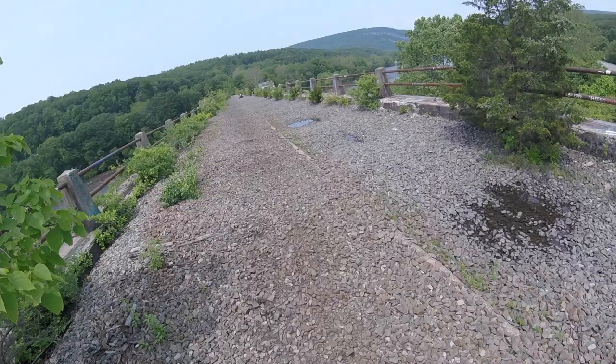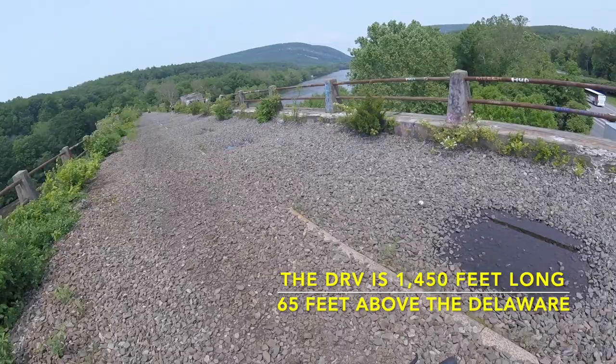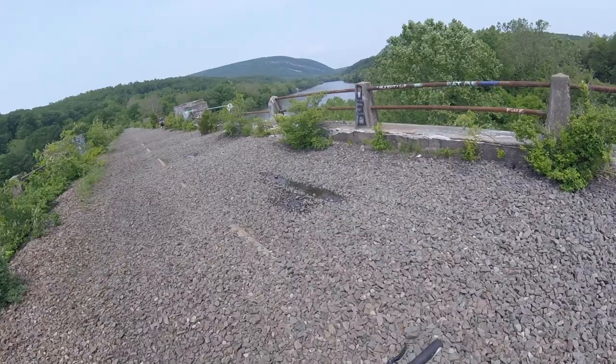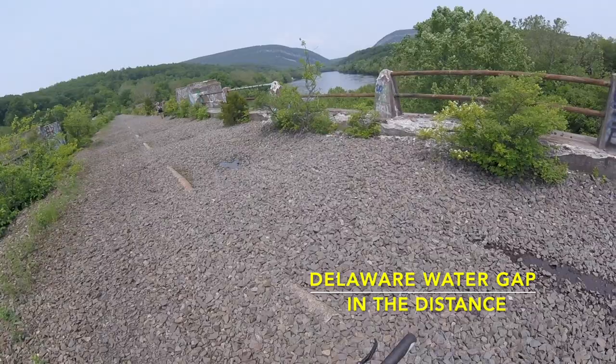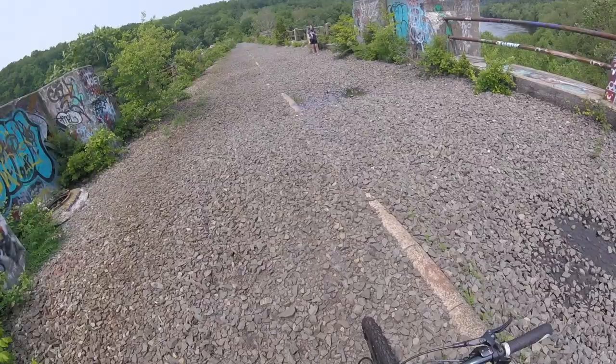This is just west of exit 4 on Interstate 80. I'm about to see the Delaware Water Gap, Pennsylvania side. Mount Minsi is on the left side, would be the top of the elevation. On the right would be Mount Tammany. And my videographer is waiting for me as we get to the approximate border between the Commonwealth of Pennsylvania and the state of New Jersey.